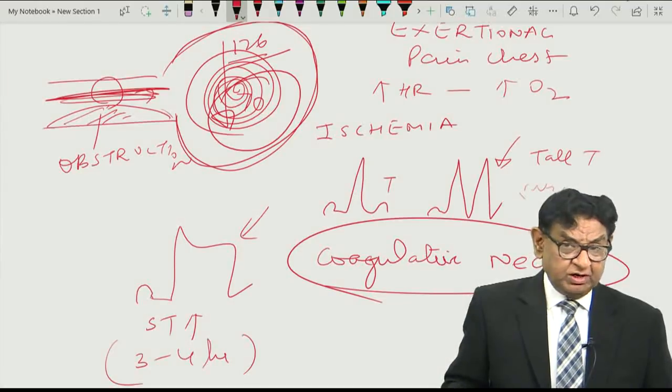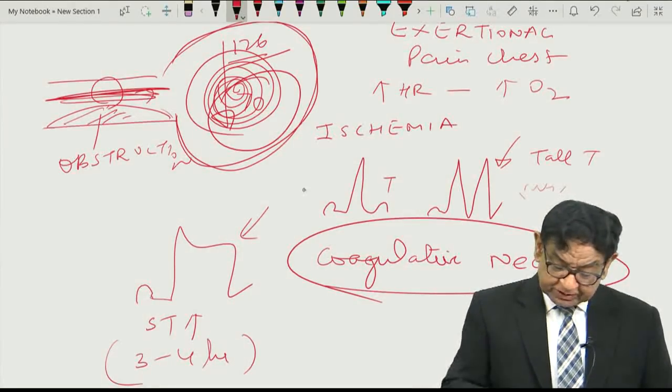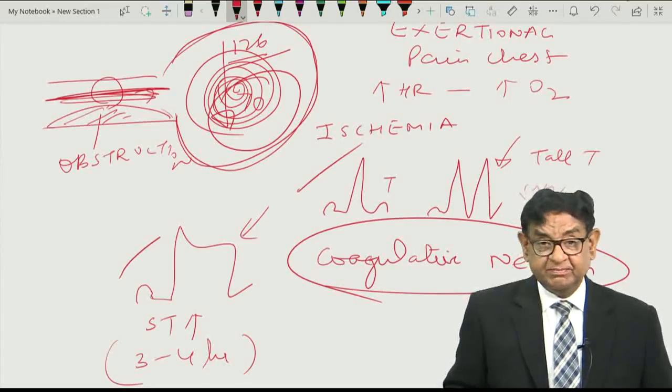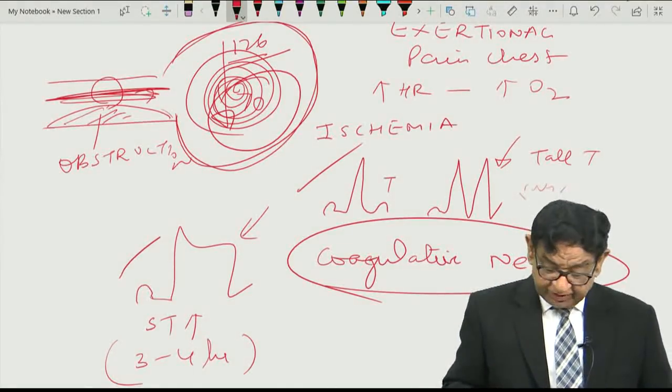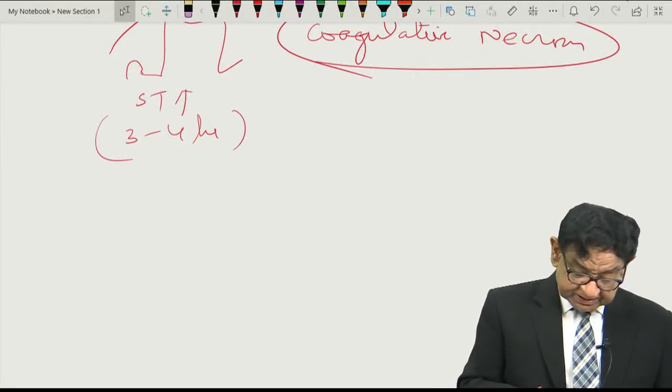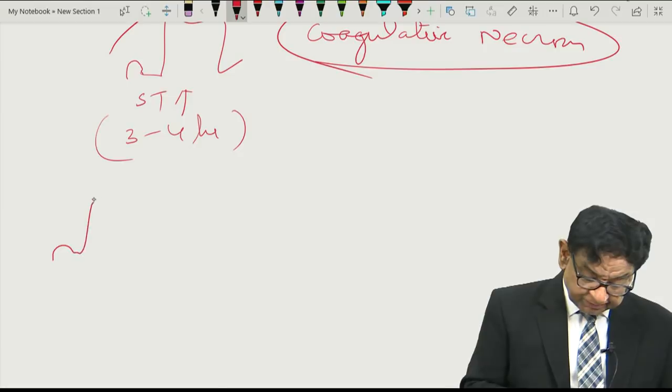What I want to convey is that up to the stage of tall T wave and up to the stage of ST segment elevation, myocardium is alive, and we should try to reperfuse the myocardium. But what are the later findings? Let me discuss ECG findings later on.